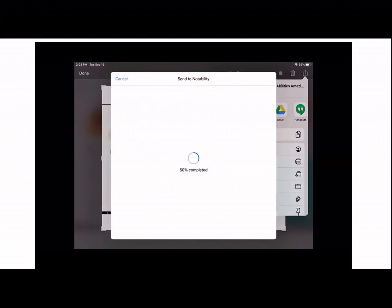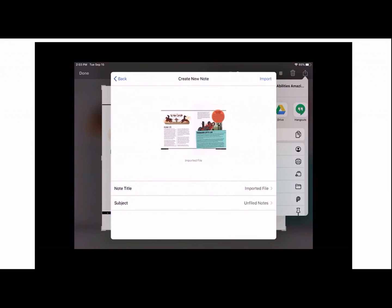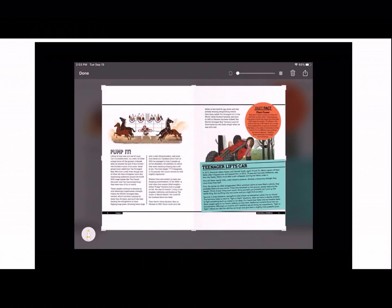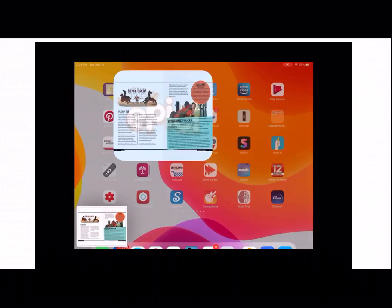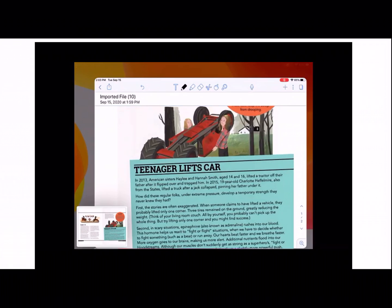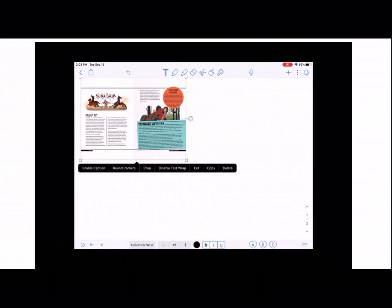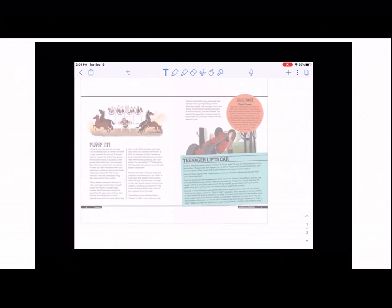And now it's going to give me the chance to create a new note. So I'm going to go ahead and create a new note. And don't forget, in the upper right-hand corner, you have to click Import. Now it's done, so you can just close this out and go to Notability. Now, as long as I click on the big T, I have the option to expand the page.